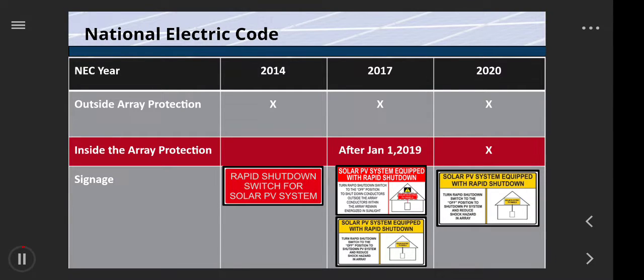Since this research has been conducted, improvements have been made with codes and standards so that firefighters are performing their standard operations as safely as possible. These improvements have included improvements in terminology and function of the rapid shutdown, which is now known as PV hazard control. The PV rapid shutdown system was the first means to reduce hazards for firefighters that need to fight fires on buildings with PV arrays.